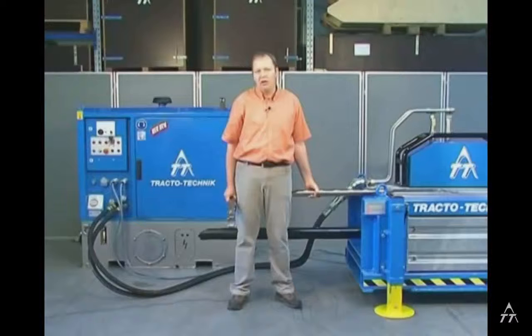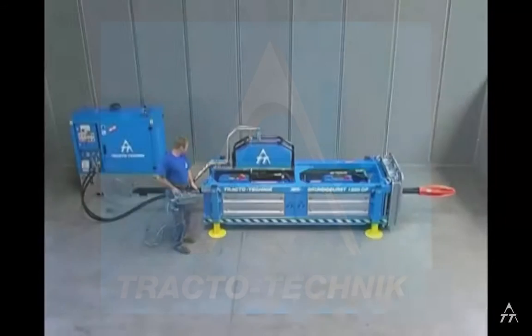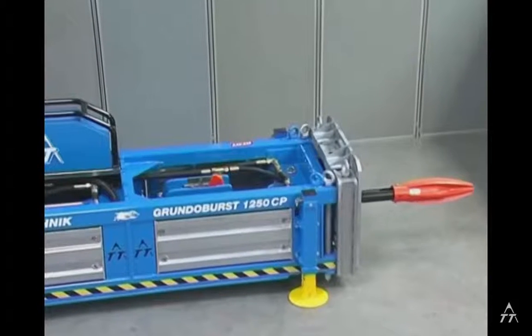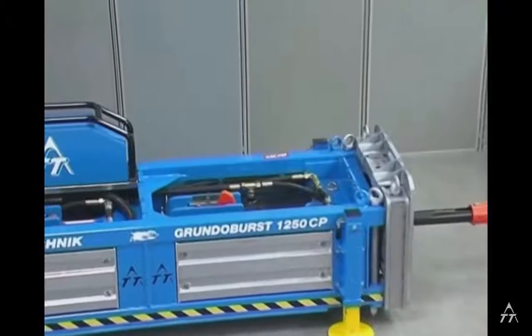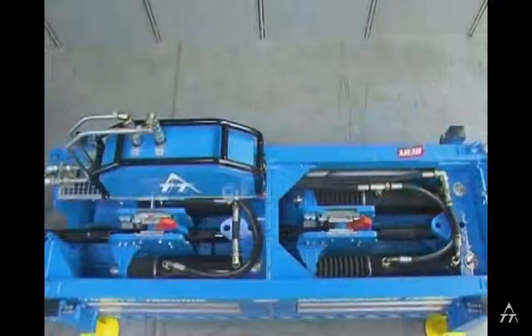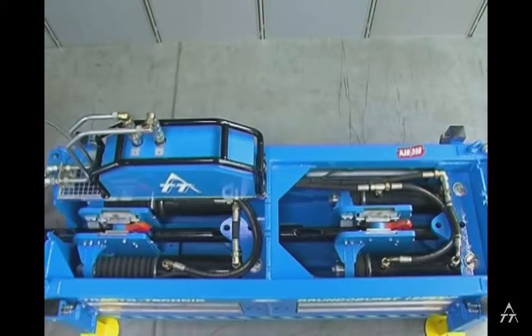The support of an auxiliary winch is not required. Anyone who's ever worked with the quick-lock pipe bursting rods from Traktotechnik will never want to use other rod types again. An interesting new feature is the double-action system just coming into operation with the Grundobust 1250 CP rig. CP stands for continuous pull or push and means continuous pushing or pulling of the rods without interruption.